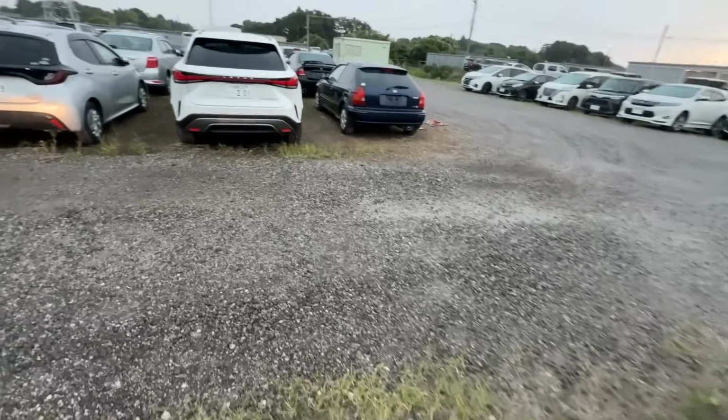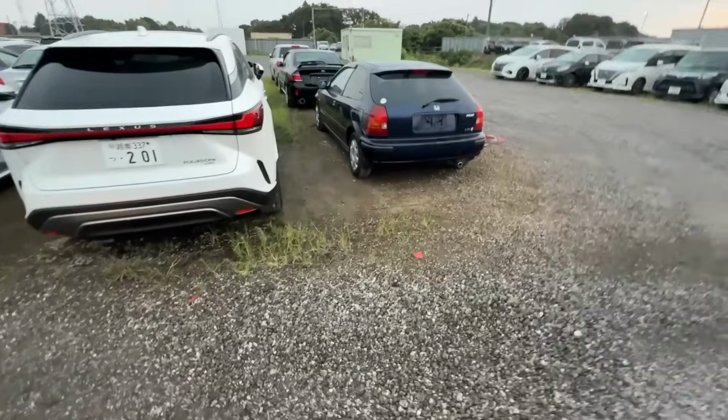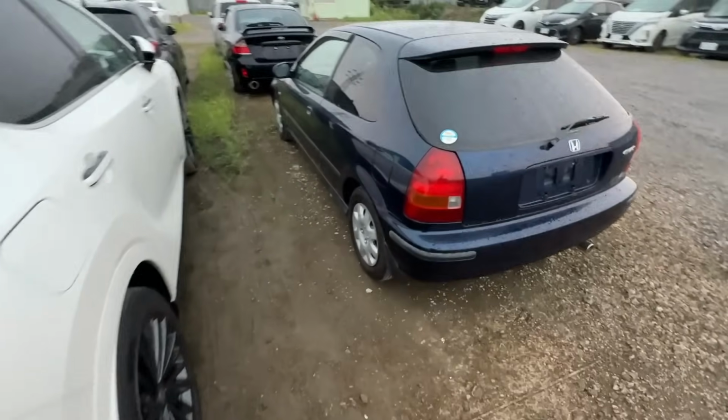I know a lot of people want cars like this. Let's see if it's stick. Dad by Garage, if you're watching right now, if this is stick, I know you want it. Actually, I don't even know if you want an EG or EK. But this is indeed automatic.